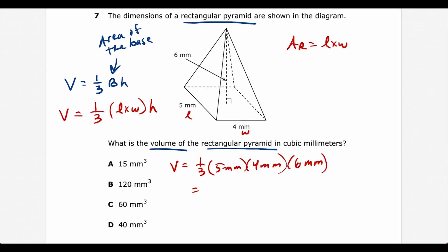And then if I do 20 times 6, that's 120. So I have 1/3 times 120, millimeter times itself 3 times is cubic millimeters, or millimeters to the third. And then if I do 1/3 times 120, that's just 120 divided by 3. And 3 goes into 12 4 times, 3 goes into 0 0 times. And that makes sense because 40 times 3 is 120. So this works out to 40 cubic millimeters, and this is choice D.